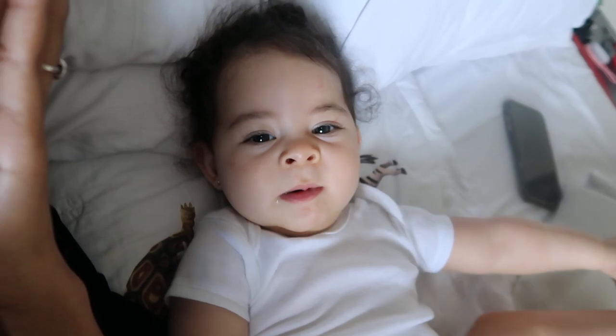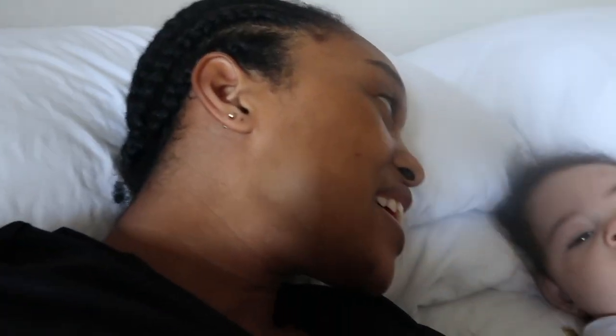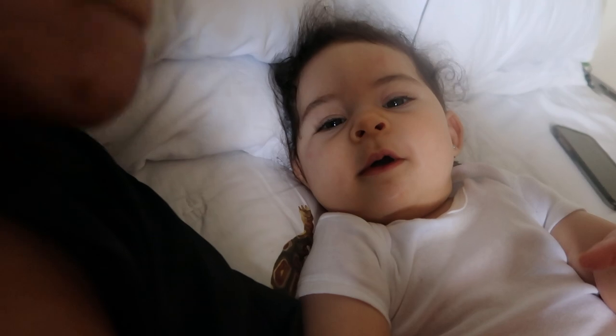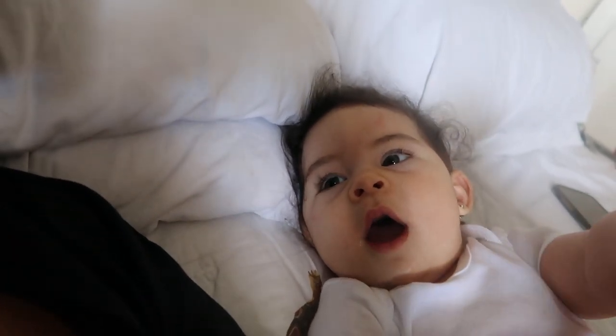Guys, I seriously can't believe that this is my baby. We think her first word is gonna be mama. Mama? Mama, mama, mama? Focus, focus, focus. Okay.